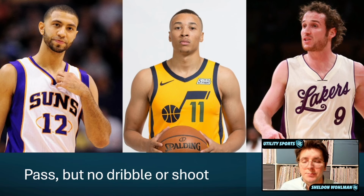Dante Exum, again, I bought into this positional size. I liked his creativity as a passer. The issue is he couldn't handle the ball against pressure very well. That's something we still see when he's playing for the Dallas Mavericks, as he's really moved from a big point guard as a draft prospect to a small forward, a smaller wing who gives you some tertiary playmaking, and he's really blossomed as a shooter.